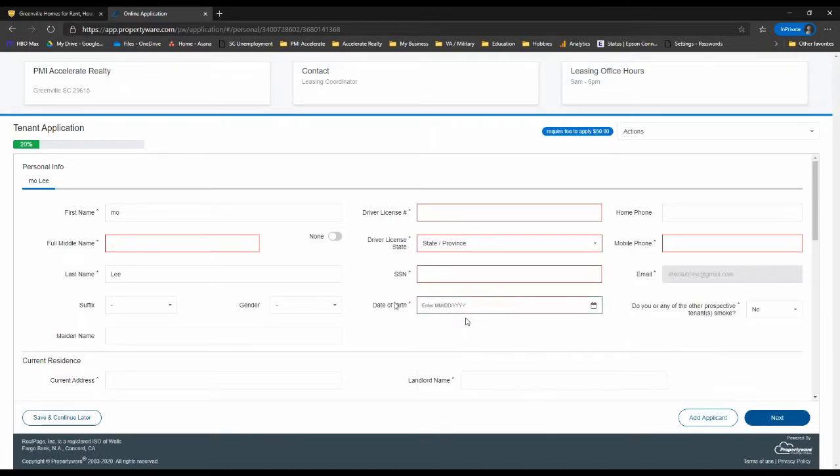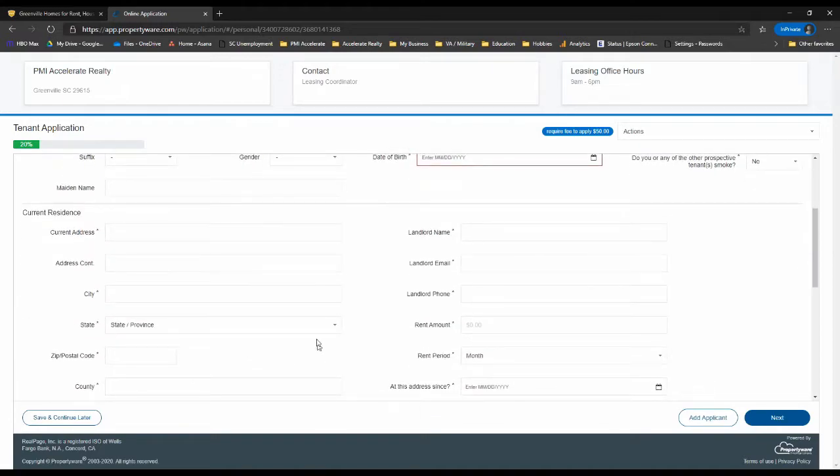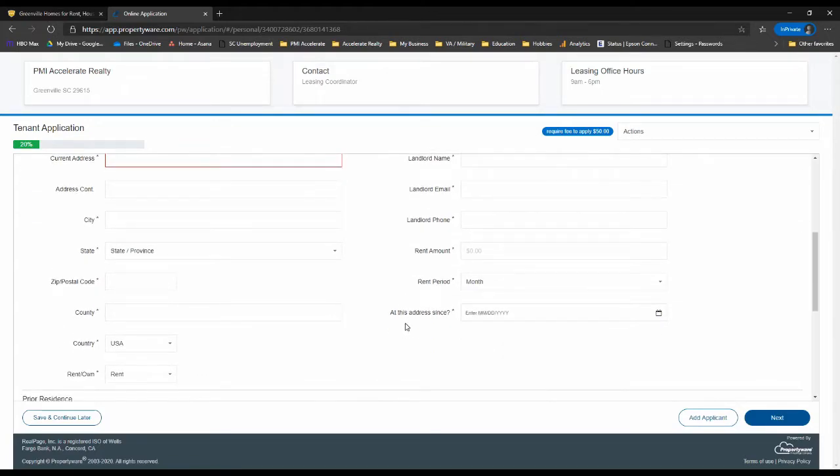We will need a birth date. Gender helps too. In South Carolina, sometimes males have the name Carrie and sometimes females have the name Carrie. It's just better to have as much in there as possible. You're then going to put in your current residence in here: landlord name, landlord email, landlord phone. We will be verifying, so please include all that information. It makes life easier.